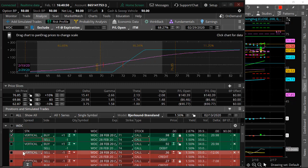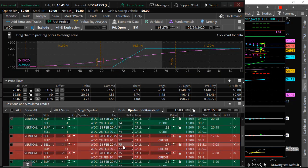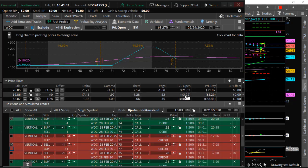So what we did was sell the vertical credit spread down here, the 28th February. We sold the 74/77, let me get this blown out a little bit, the 75/77 bear call credit spread, and brought in a $27 credit. That reduces the debit spread side to a risk of only $71. But the bigger impact is that we reduced our theta decay. Now it's still negative, but only slightly, 54 cents. So we come into next week and the price hasn't moved, and on Tuesday we're only down $3. A huge difference.